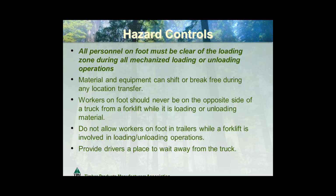All personnel on foot must be clear of the loading zone during all mechanized loading or unloading operations. That's where people die, when people get crushed or pinched between two vehicles. Material and equipment can shift or break free during any location transfer. Workers on foot should never be on the opposite side of a truck from a forklift while it's loading or unloading, because you can't be seen over there. Stuff can fall over and crush you.